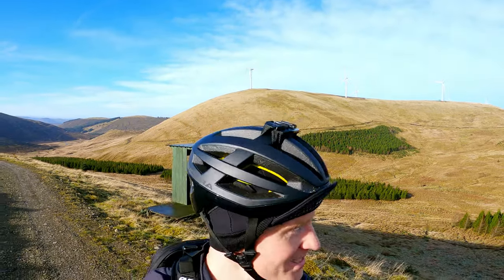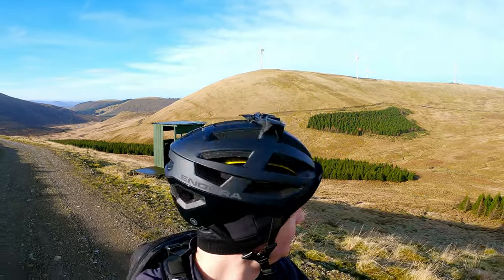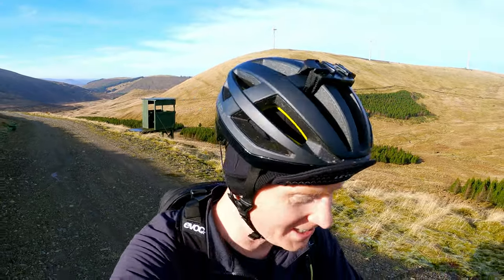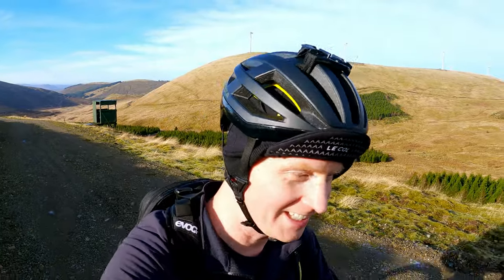Righty, so we're leaving the nice little loop with all the little stalker huts. Great little places for mounting cameras to getting shots on. Enjoyed using that. Now then, this is the track. Shall we have a little look at it?